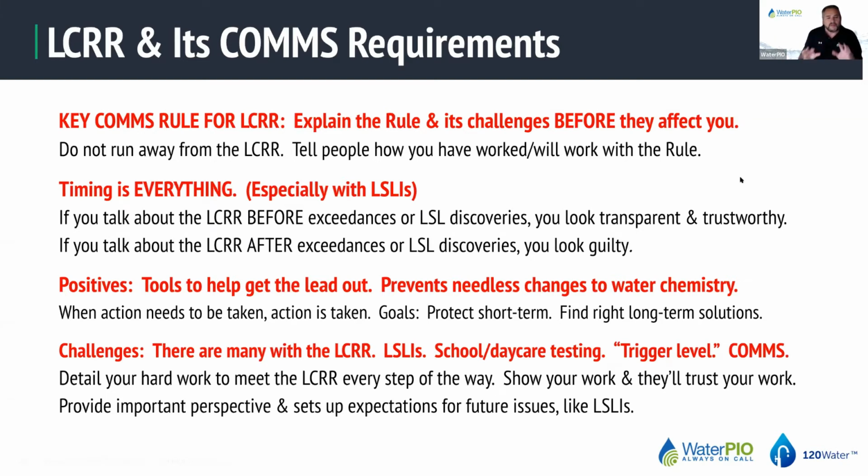The challenges, there are many under the rule: the inventory work, the schools and daycares, the trigger level, and the communications work. We've talked about that. The way you put a pin in that is talk about your hard work to meet the rule every step of the way. Show your work and your customers will trust your work. And you can provide important perspective and set up expectations for future issues.